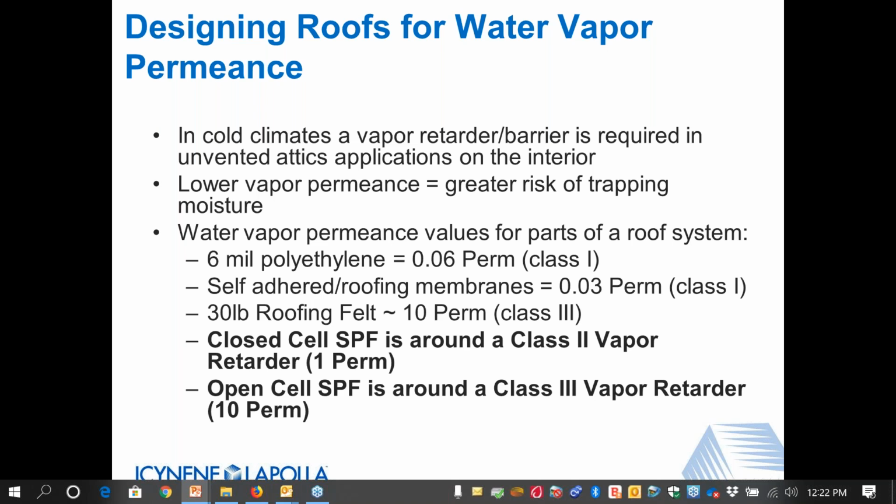Basically, the design concept is designing roofs for water vapor permeance. I mentioned earlier the need in cold climates for a vapor retarder / barrier in unvented attic applications, whether that's a primer, an open cell, or the closed cell foam itself. But let's look at the water vapor permeance values for certain parts of a roof system.